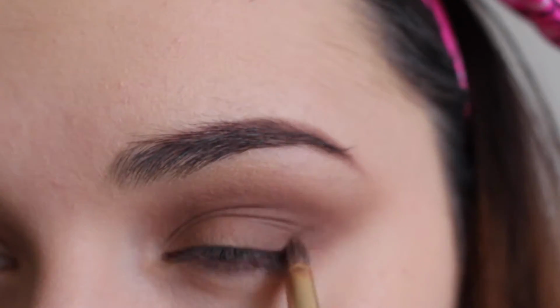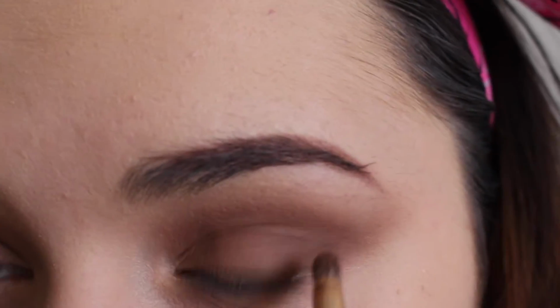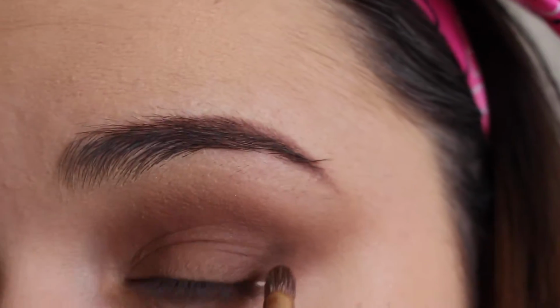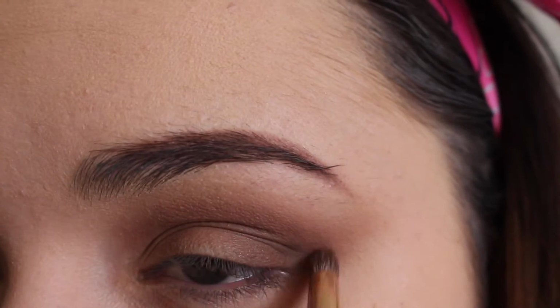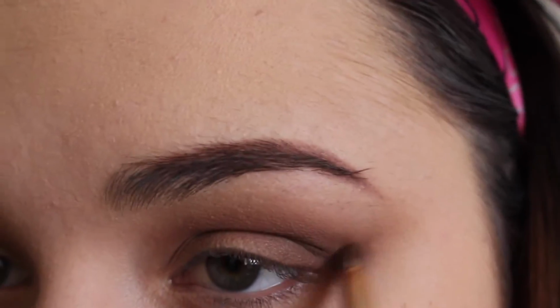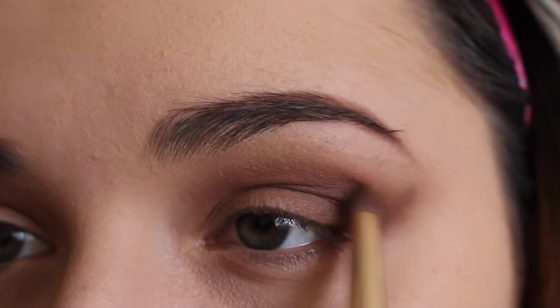Oh yes, give it to me. Okay, yes, as you can see, my eyebrows look kind of messed up. That's why I'm gonna try that Anastasia one, the Anastasia eyebrow powder. But yeah, look at that, beautiful.